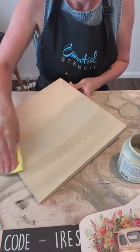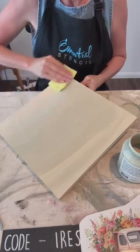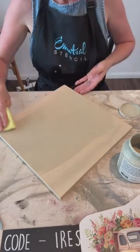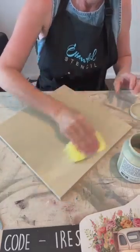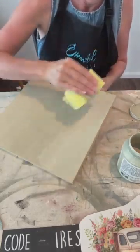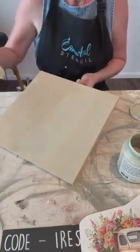There we go, we're adding a bit more now. So you can always go over it with a second coat and add a bit more stain to give it that look. Getting it all over my scissors. Adding a bit more. See, it's a really pretty green, grey eucalyptus colour.